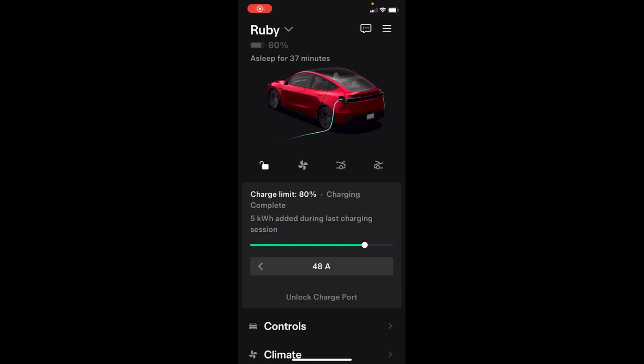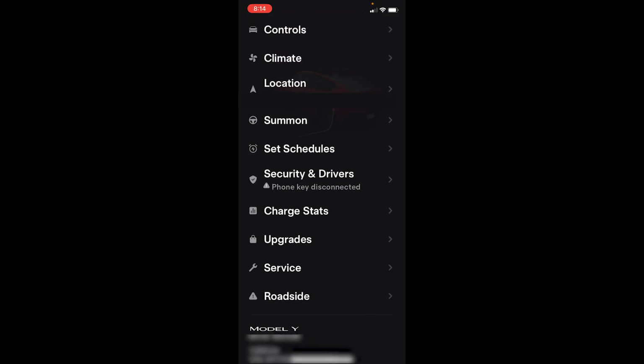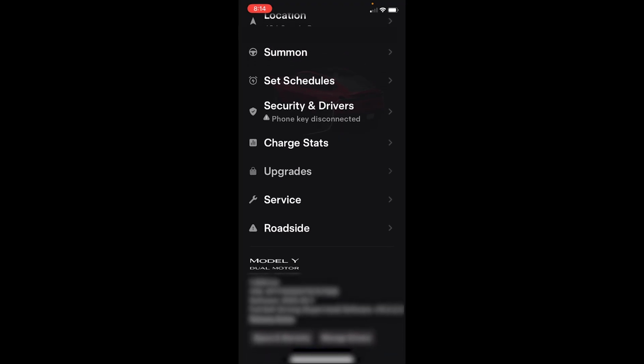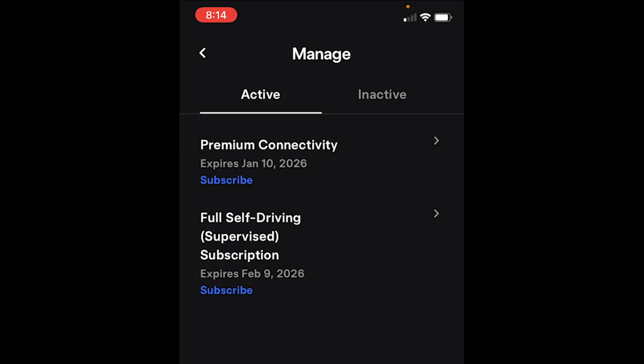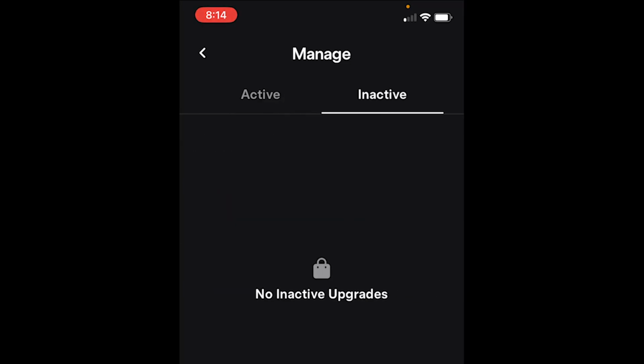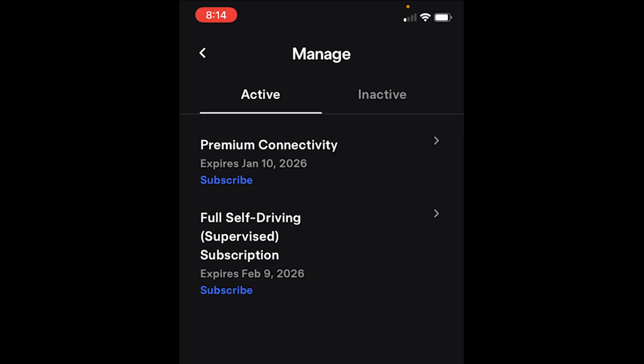So my premium connectivity should be done today. It's January 11th, so it's been a month. It expired on the 10th. So let's go into upgrades and click manage. Expires January 10th, 2026. Inactive. It's not saying it's inactive, which is interesting because it is January 11th.